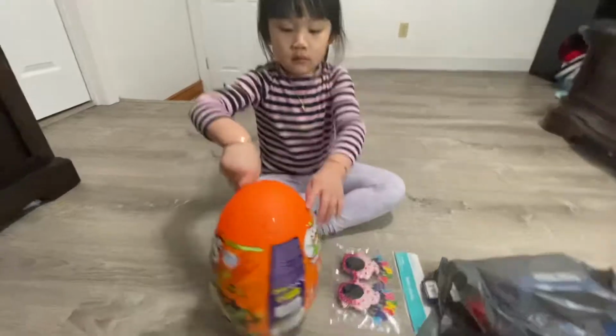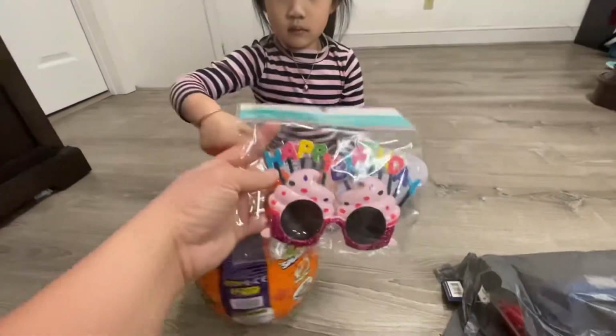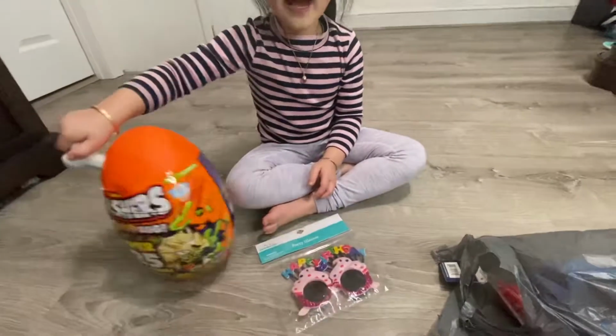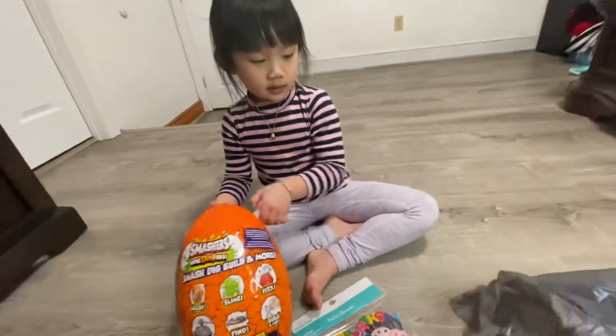Okay, so this is all the toy that she was able to carry to the cashier, and I paid for it. No, I paid for it. You paid for it? Yeah. Oh, you checked yourself out. You did not pay for it.